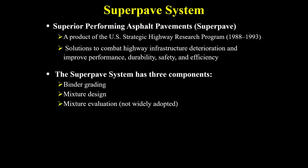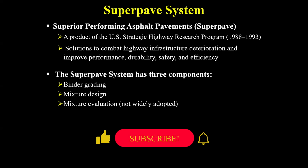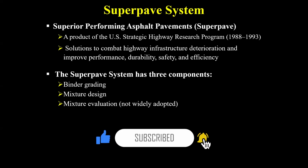And so the SuperPave system is the outcome of that research effort. And the system has 3 components. We have the binder grading, we have the mixture design aspect, and then the mixture performance evaluation. And here, let me note that the mixture performance evaluation component has not been widely adopted because of the complex nature of the testing equipment that was recommended by that research.